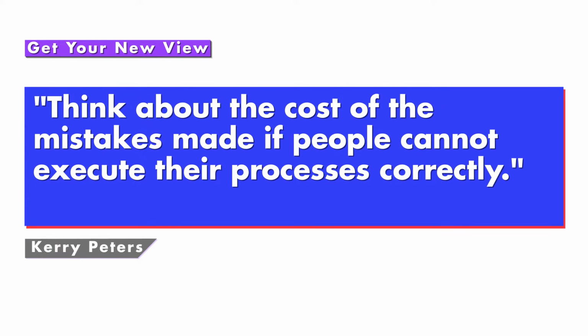And think about what the cost is of the mistakes that could be made if people are not able to execute on their processes correctly. If you have mistakes that come out of using a new system or process, that can be incredibly costly for your company. So what is the cost to avoid those mistakes? These are some pretty large examples. Let's talk about something a little bit differently.